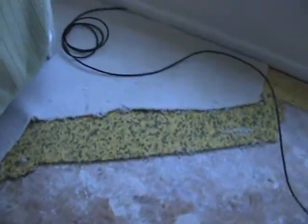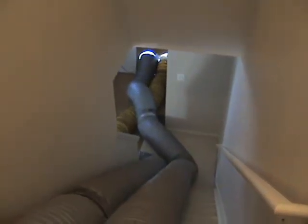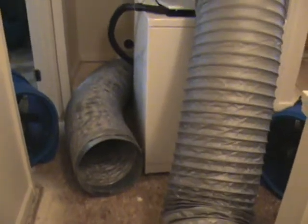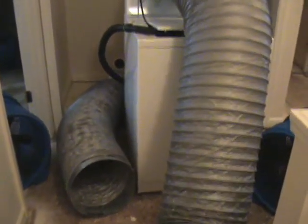This is all looking much better than it was a couple of days ago because all of this was wet. I don't know if you can see it on the camera, but all of this area right here is still discolored a little bit as a result of the water. And then here's the edge of where the carpet was. Okay, definitely hotter up here. We've got the ducts coming all the way up. And you can see where they've removed all the carpet from the floors.